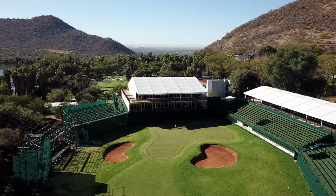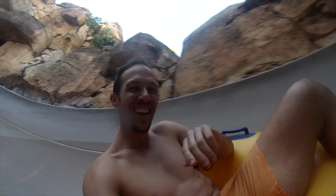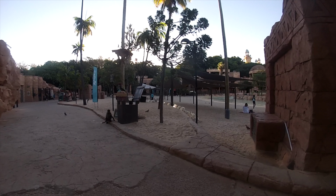But obviously there's more to Sun City for me than just the golf. Valley of the Waves is an absolute favorite time and time again. I love coming to Sun City. It just reminds me that I never have to really grab too much.